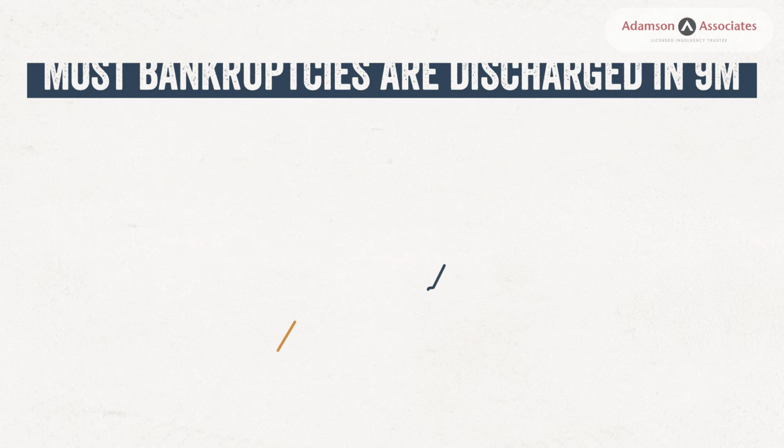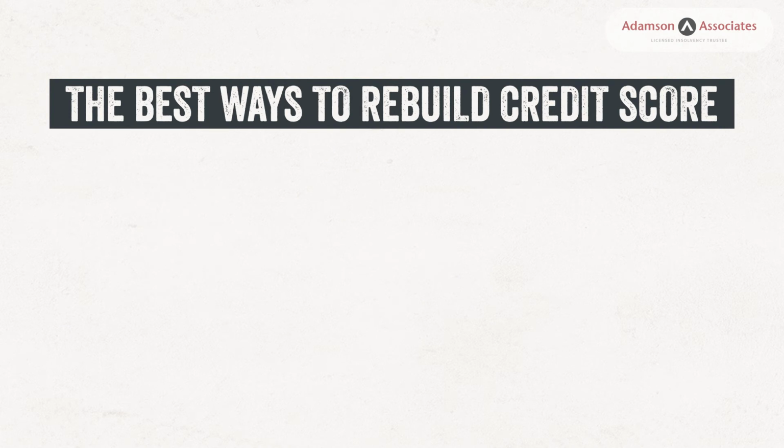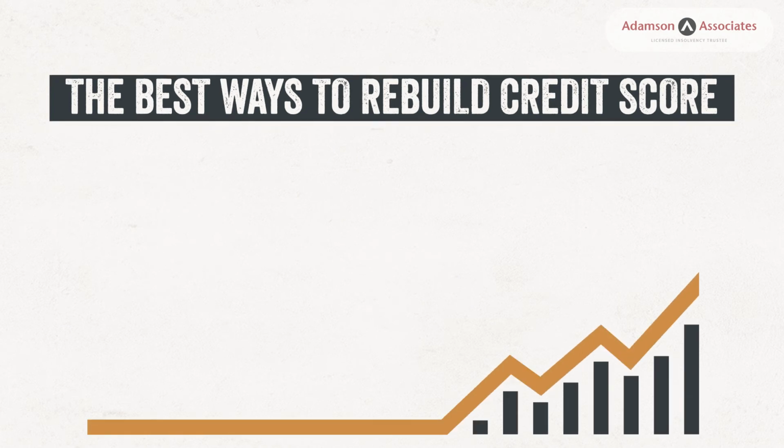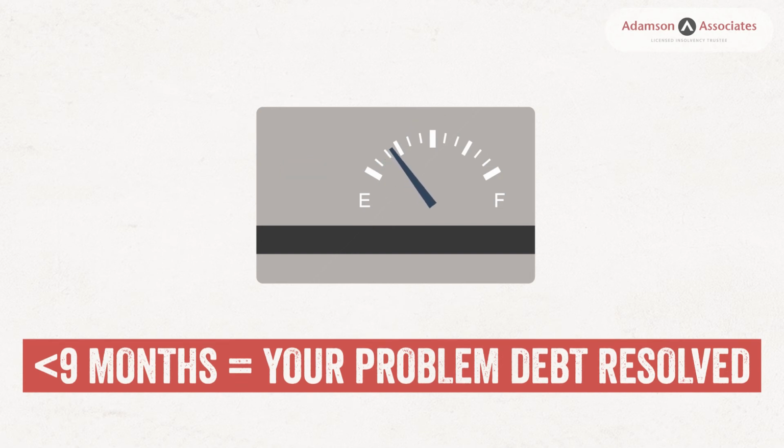Most personal bankruptcies are discharged in 9 months. At this point, your licensed insolvency trustee can advise you the best and quickest ways to rebuild your credit score. And that's it. In as little as 9 months, you can have your problem debt resolved and be on the way to the fresh start you deserve.